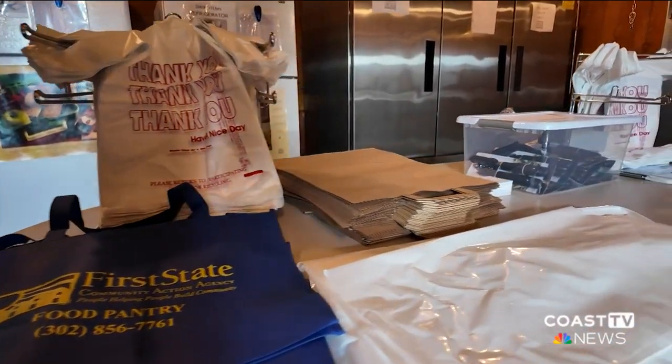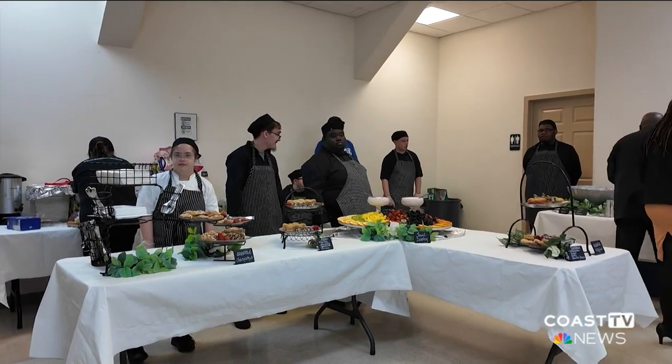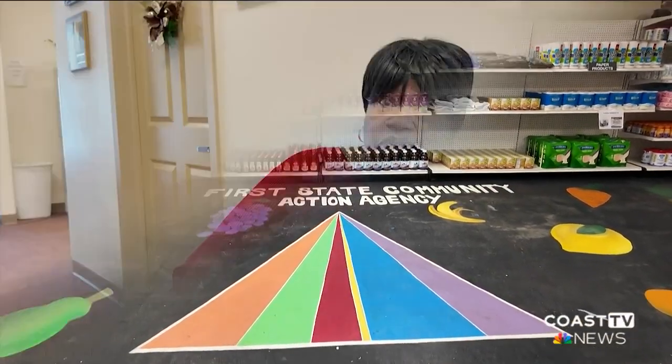Executive Director Bernice Edwards says even though January was Poverty Awareness Month, this is a year-round, sometimes lifelong issue to address. Sometimes it takes longer than 6 months or a year to buy a house, but we keep working, because I know if we can lift people up, it's going to make it better for all of us.